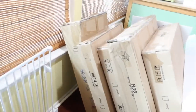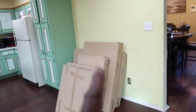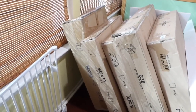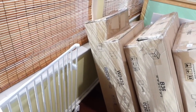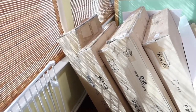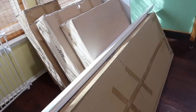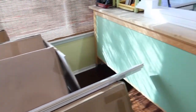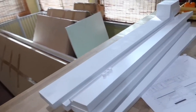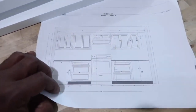Okay, anyway, so we got 1, 2, 3, 4, 5, 6, 7, 8, 9, 10, 11, 12 packages. I'm not sure what's in all these boxes, but I know there's going to be stuff associated with cabinets, counters. I don't think that the marble has arrived. Right here we have the angles on the table for some of the angles and stuff. We have our blueprints right here. Everything's going to be laid out.